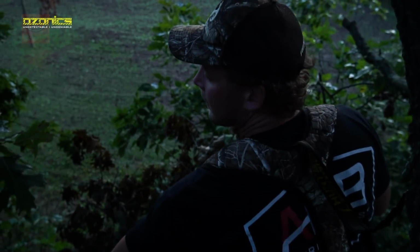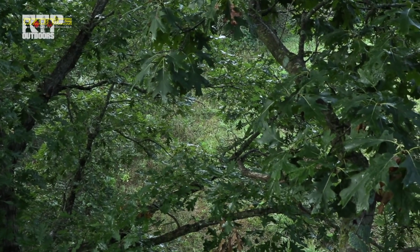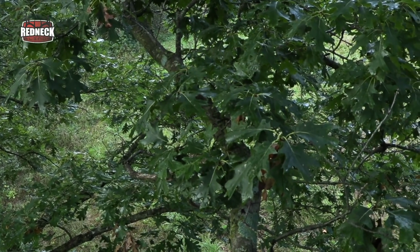cold front coming. I'm probably just gonna hang back and shoot a couple does here opening day on Thursday. I think we may hunt with Mike and Jared over in eastern Iowa this weekend, just doe hunting over there. So definitely looking forward to it.